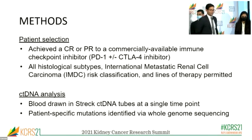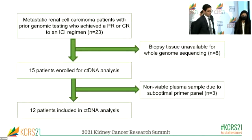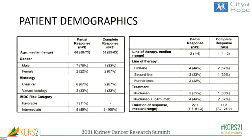ctDNA analysis was drawn at a single time point, and patient-specific mutations were identified using whole genome sequencing. We enrolled 23 patients, 8 of whom had tissue unavailable for whole genome sequencing, and 3 had non-viable plasma samples due to suboptimal primer panel development, which left us with a total of 12 patients. Here are patient demographics. You can see most patients were male and had clear cell histology. 11 out of 12 were intermediate risk. Most patients were on first-line therapy, and treatment was split evenly between ipi-nivo and nivolumab monotherapy.